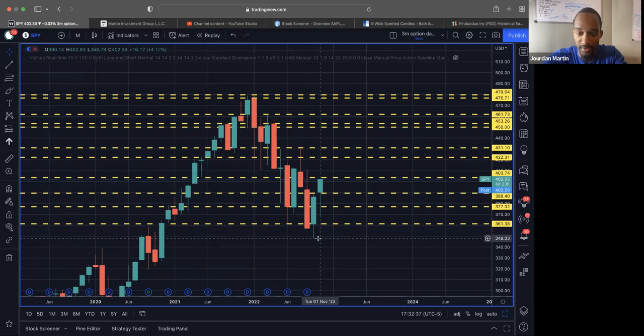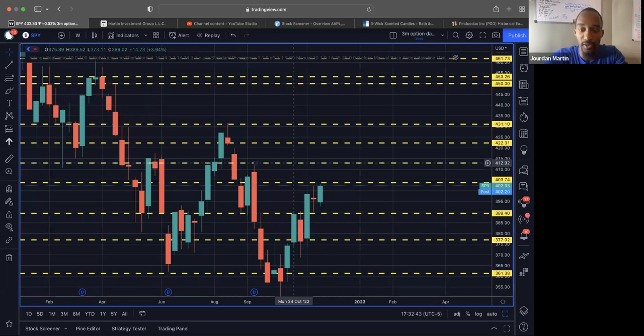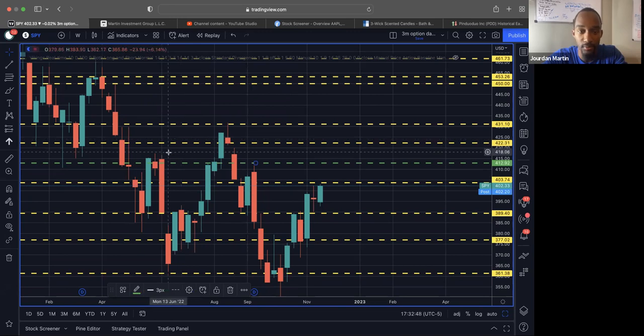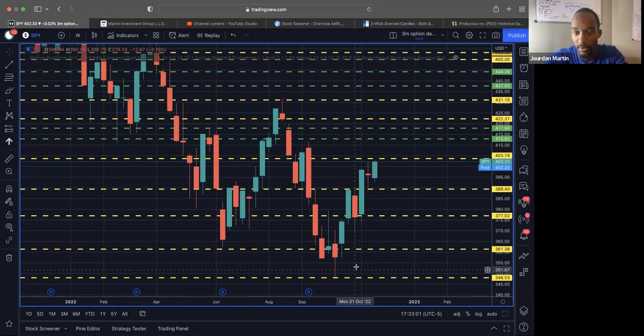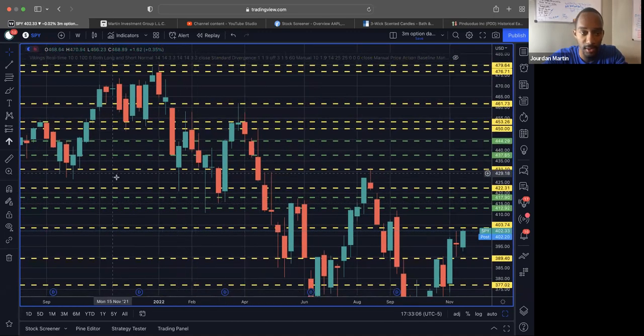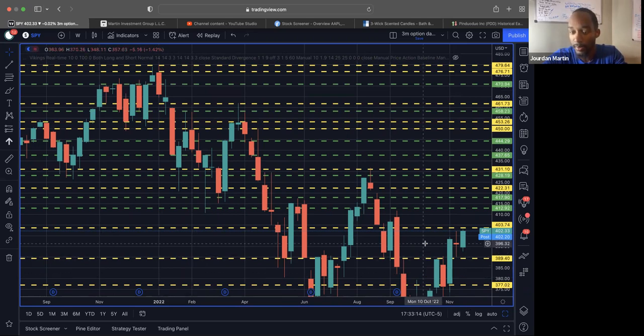All right, so let's go ahead and take it down to a weekly, and you can switch your colors. That way you can have an idea of whether this level was daily, weekly, or monthly. That can give you a little more clarity into the significance of the level, because of course, the larger the time frame, the more significant that price action. All right. So looks like a lot of them are kind of the same, which they should be, right?